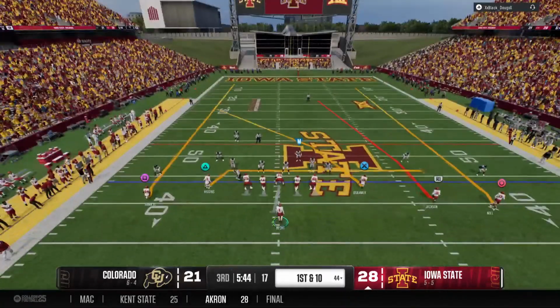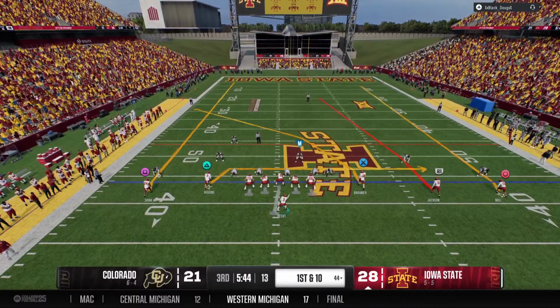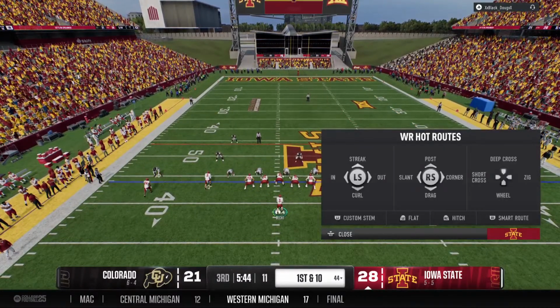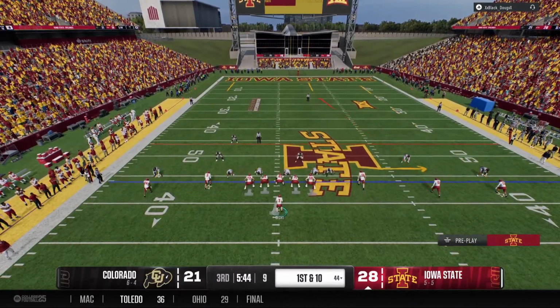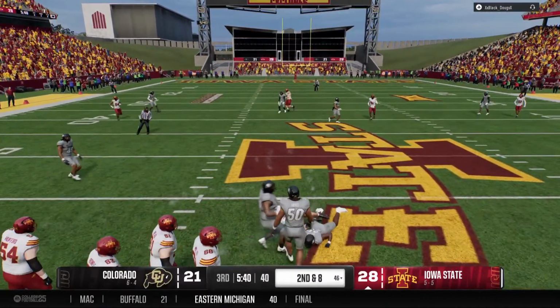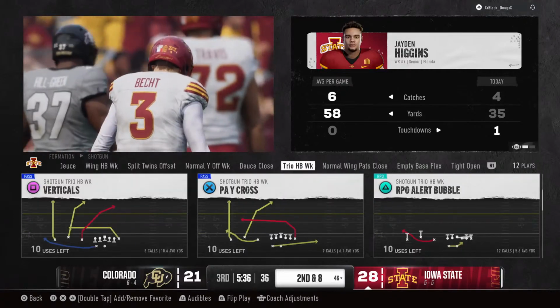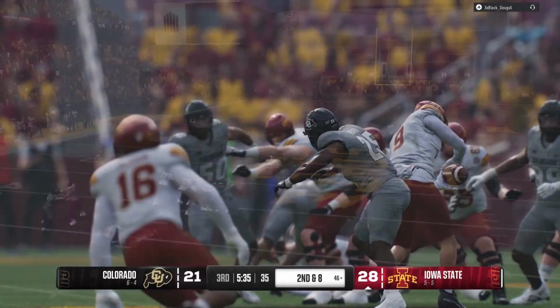Iowa State sending the offense back out. Jesse, a very productive drive last time, wound up with a touchdown. Yeah, mixing and matching play calling really well. Nice balance on that last one, David. Let's see what they can do here in this next drive. Yeah, and I don't expect anything different. When you put together a drive like that, I would do more of the same. Keep the pace, keep it going.